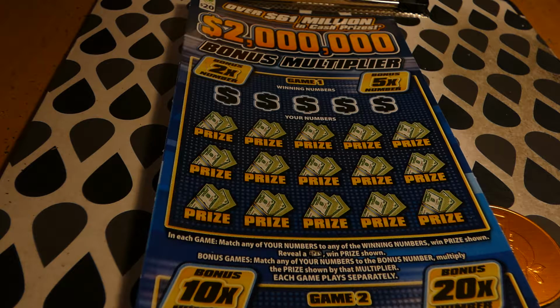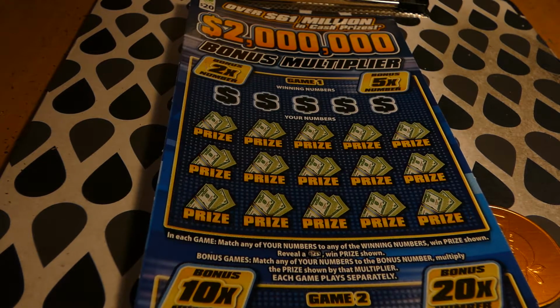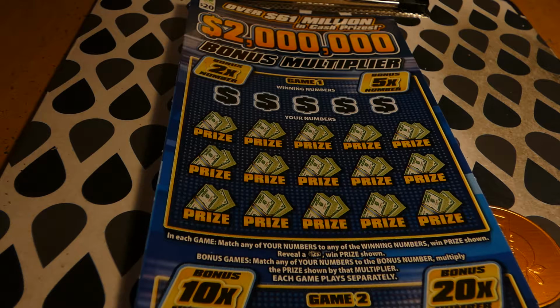Today I have one of these $2 million bonus multiplier tickets to scratch. This is the $20 Virginia Lottery ticket. The odds of any prize, 1 in 3.35. There are still two of three top prizes of $2 million left and 48 of 84,000 second place winners left. That's not too bad.